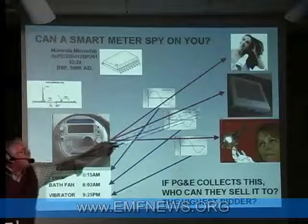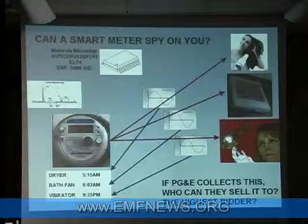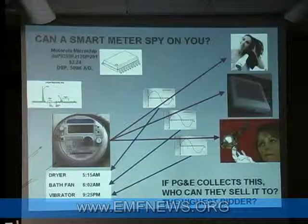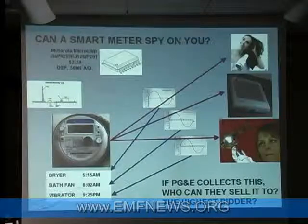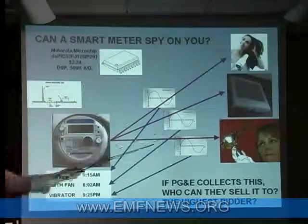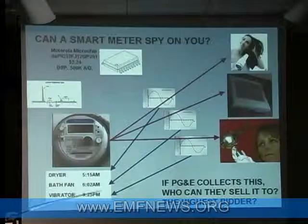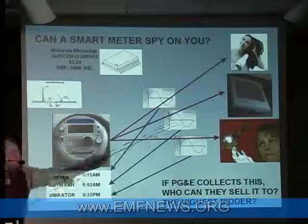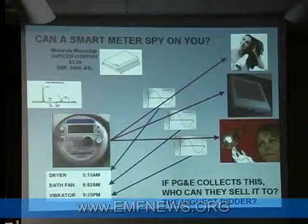When you turn on the fan in your bathroom, that is a fractional horsepower induction motor with a shaded pole start. Okay, again, fairly easy to spot. And the smart meter could therefore say, gee, at about 6:02 in the morning or 3 in the morning or whenever, you turned on the fan in your bathroom.